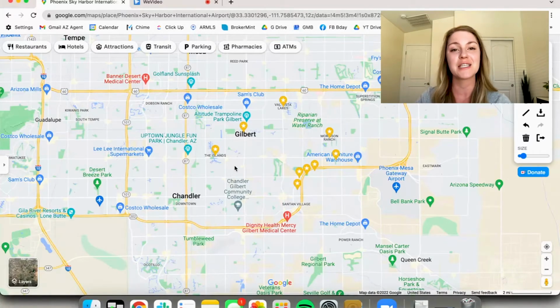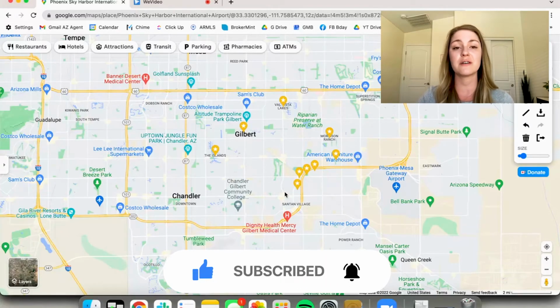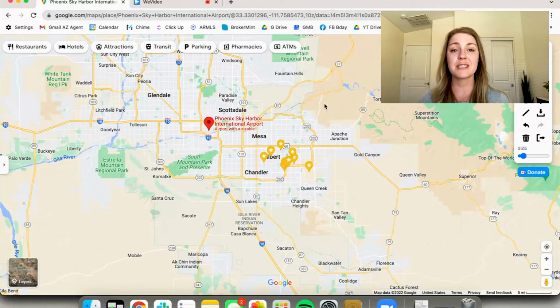Gilbert is one of the most highly sought after neighborhoods for families, and for a good reason. The schools are A-rated, top-notch, some of the best schools in all of Arizona. It's family friendly. There's parks, beautiful homes, lots to do, pretty decent affordability. Housing is definitely starting to go up because it is in very high demand, and there's just not enough homes to go around. But hopefully that gives you a good idea of what Gilbert is like, how it's laid out, some of the main areas to look at and be aware of. So we did a full Phoenix vlog tour.